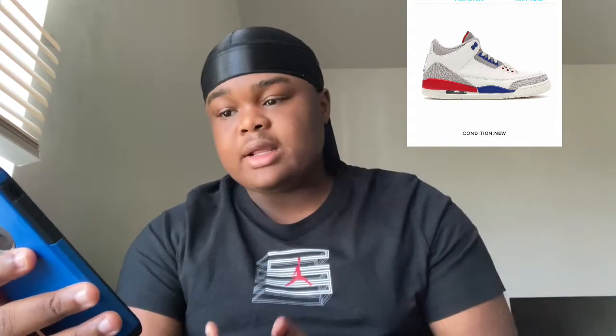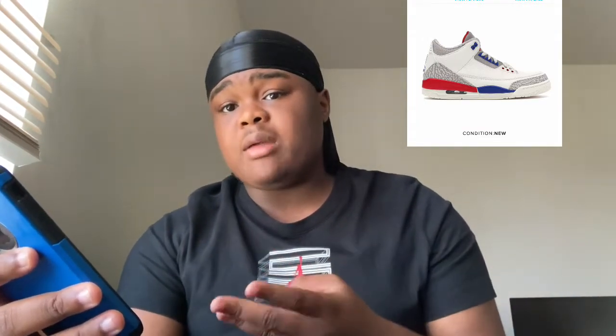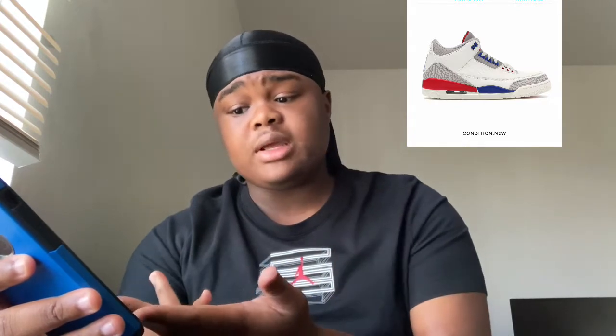You can't lie. The International Flight 3s, I feel like out of the 3s that came out, the 5s and the 12, this is the best looking one. But let's move on to the next shoe.